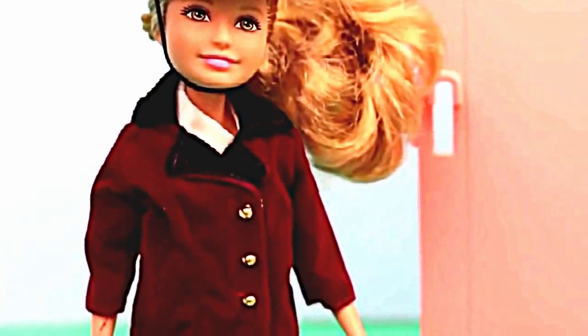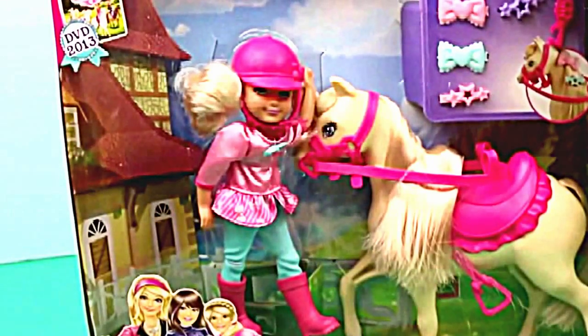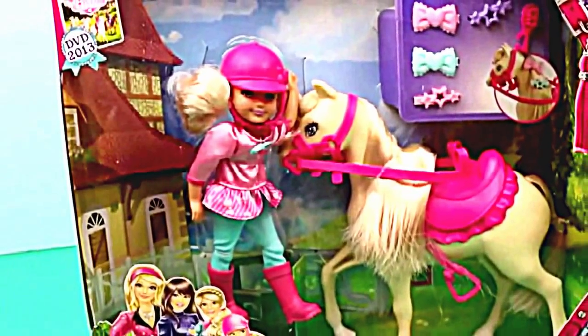She looks super cute in her hat, and underneath her jacket she has a little white scarf, and even her pants look great. And now it's time to show you the playset with Chelsea and her pony, and this is based off the Barbie DVD, A Pony Tale.